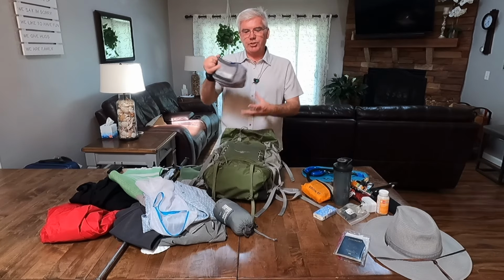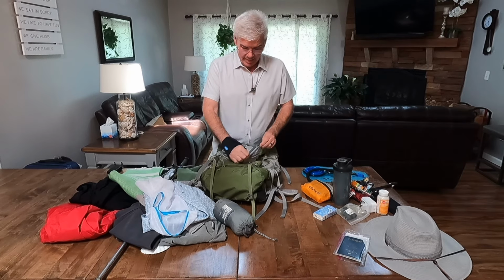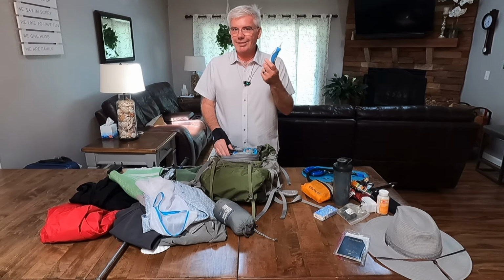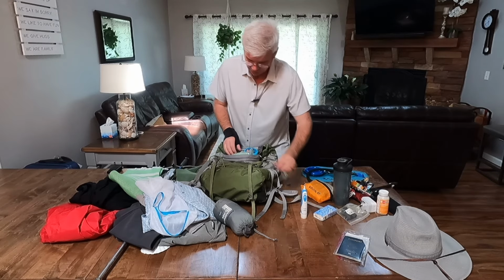And I've got my toiletry kit down here. Let's see, my toiletry kit is all pretty basic. Stuff that you would expect. One of my luxury items, I do use an electric toothbrush, so I carry that. Obviously a regular toothbrush would save me a little bit of weight, but I really like this electric toothbrush.